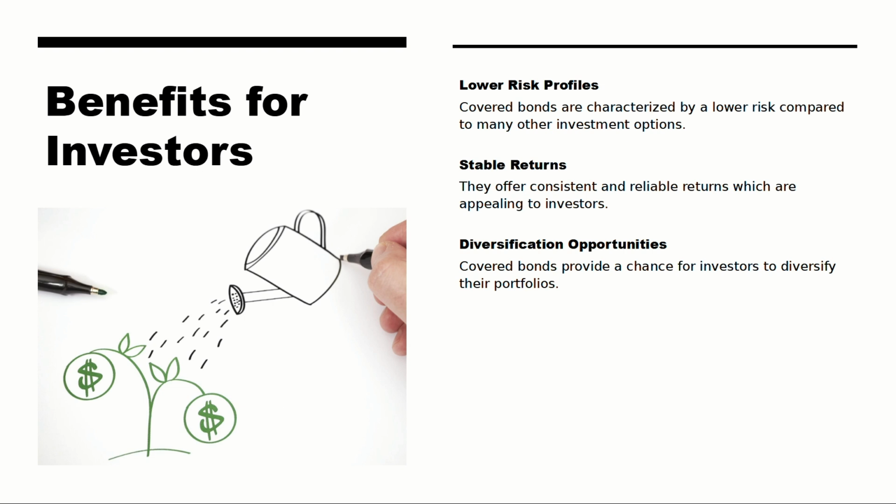Benefits for investors. Lower risk profiles. Covered bonds are characterized by a lower risk compared to many other investment options. Stable returns. They offer consistent and reliable returns which are appealing to investors. Diversification opportunities. Covered bonds provide a chance for investors to diversify their portfolios.